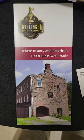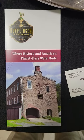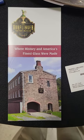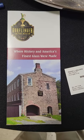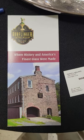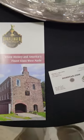And again, we are at the Dorflinger Factory Museum. If you have not ever been here, it is a real treat. It is the last standing cut glass factory from the Brilliant period. It's been fully restored, and there's a beautiful display upstairs, and it's really a great place to come and check out the history of American cut glass.